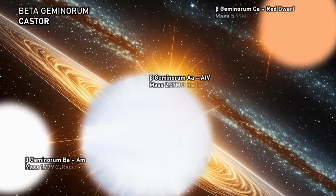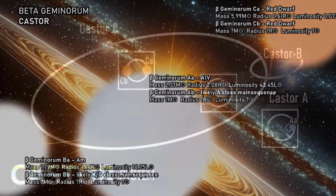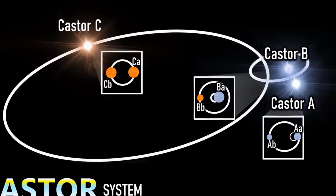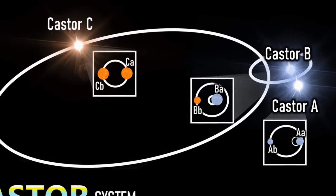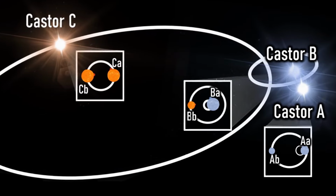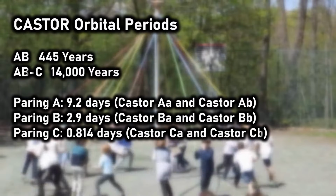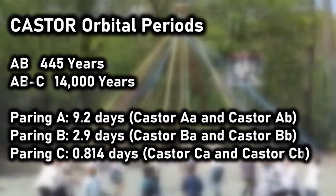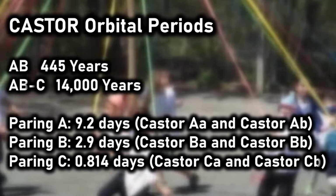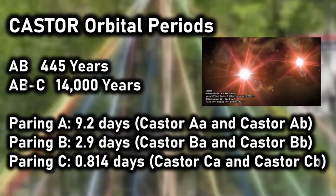All 6 Castor stars are bound to each other by gravity and share a common motion through space. Castor A pairing and Castor B pairing orbit each other with a period of 445 years, and the main pairing of Castor AB and Castor C complete a much more distant orbit of every 14,000 years. The individual components of each pairing have much shorter orbital periods though, with around 9.2 days for Castor AA and AB, 2.9 days for Castor BA and Castor BB, and only 0.814 days for Castor CA and CB.